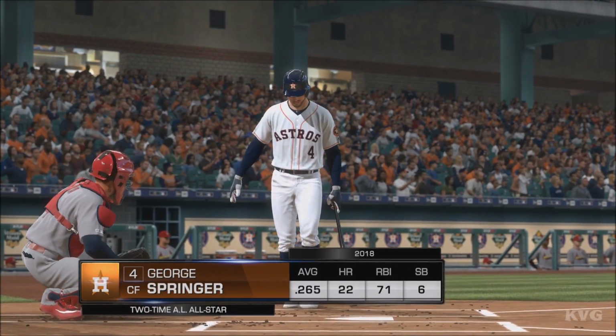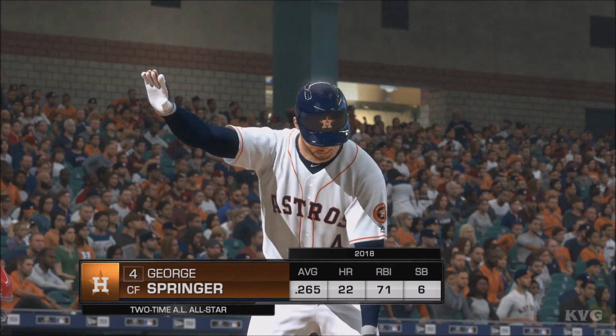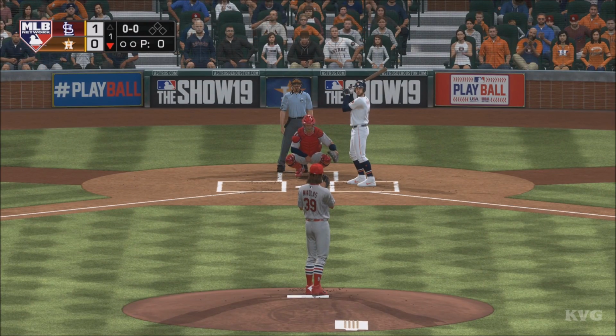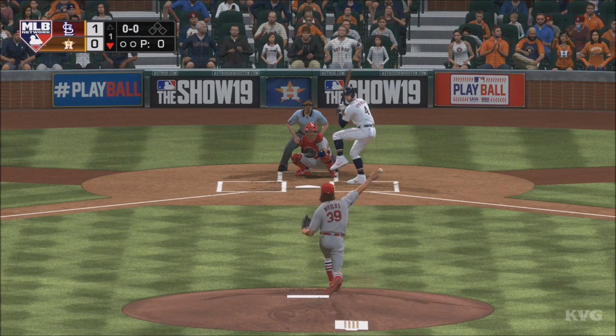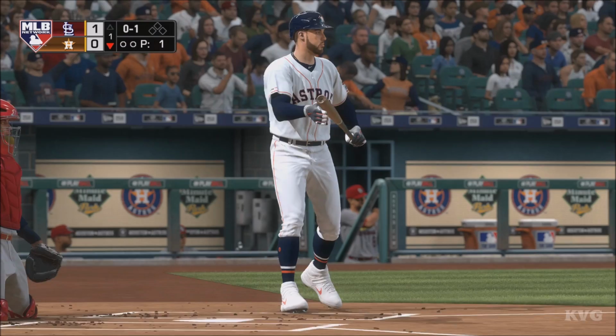Coming to the plate now, George Springer. He'll lead things off here in the bottom half of the first. First pitch of the at-bat. Now a slider, and he gets ahead of him here 0-1.